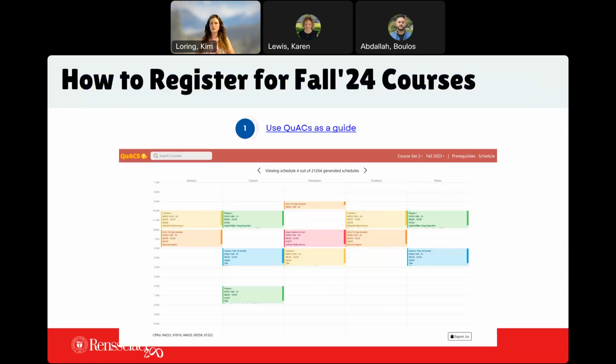So when you're deciding on classes, how do you figure it out? RPI students created this software, Quacs, or browse on the internet you can go to. And pretty much you type in whatever class it is. So if it's Math 1010, it'll pull up all the available ones. And I'll go through it again at the end of what it looks like. And you can type in all the classes and it gives you all the different options. So in this example, there's over 21,000 options.